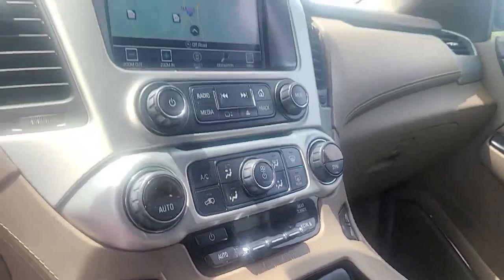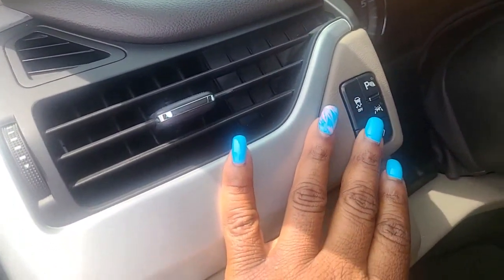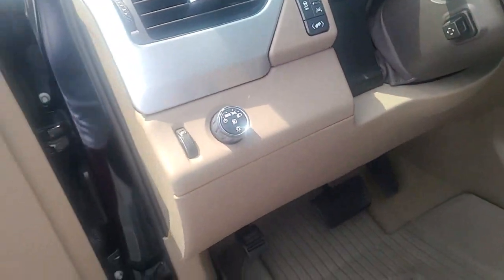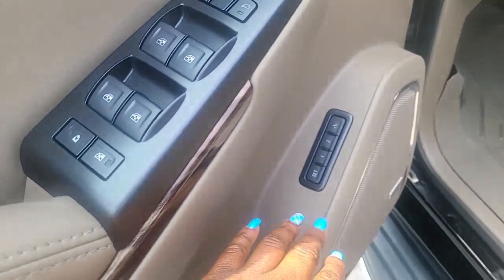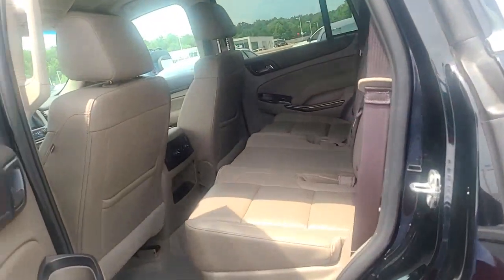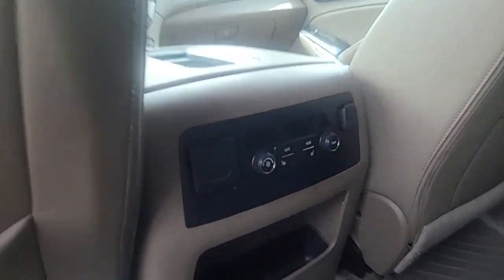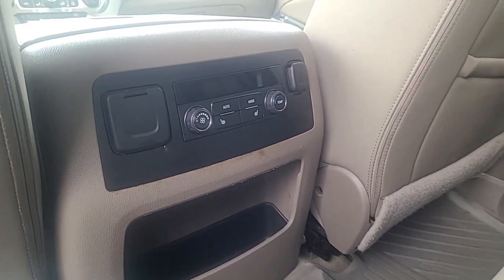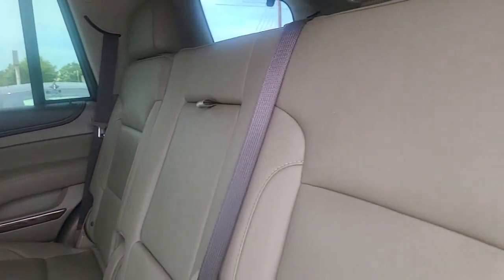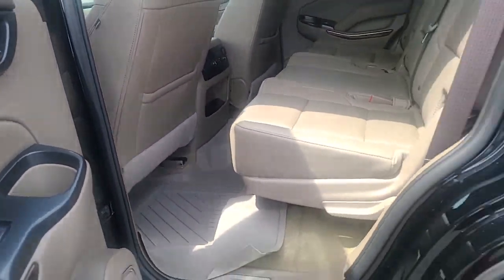Heated and ventilated seats, navigation, safety lane keeping, memory seats. Second row temperature controls as well as heated seats. Again, excellent condition. No tears or rips. Comes with your all-weather mats.